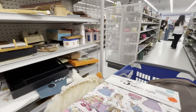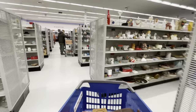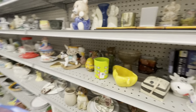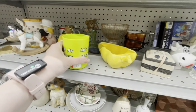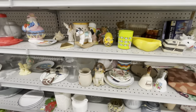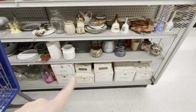Stressful going down this aisle. Everything's stacked all crazy. Okay, trinket aisle. What is this? I don't know, but it's a dollar. Well, 50 cents. Oh, there's a bunch of whatever that is.